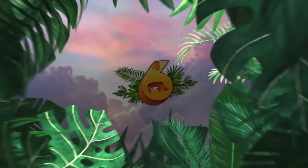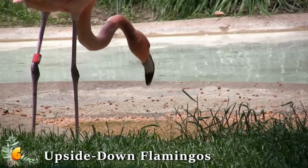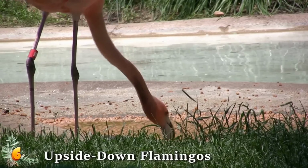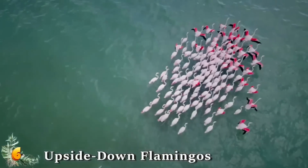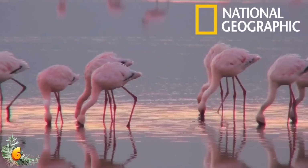Number 6. Upside down flamingos. Flamingos have extremely long necks, which makes what I'm about to say so much harder to believe. The truth is that flamingos are only able to eat when they're upside down. It's like saying you can only eat when you're standing on your head.